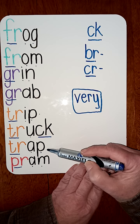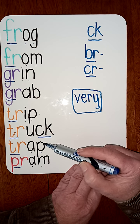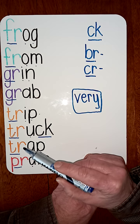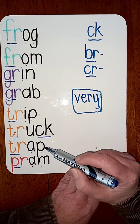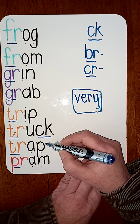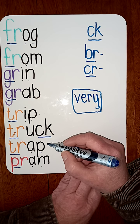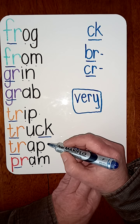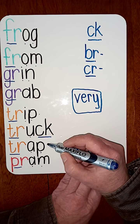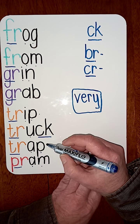Then trap. And here's another true word. Trap is where somebody tricks you and you get trapped, where you can't get out of something. So we normally use this word as where a poacher, that is somebody who tries to catch animals, and then very sadly sometimes they shoot them and then they sell them for lots of money for people to use horns and the skins of the animals and so on.